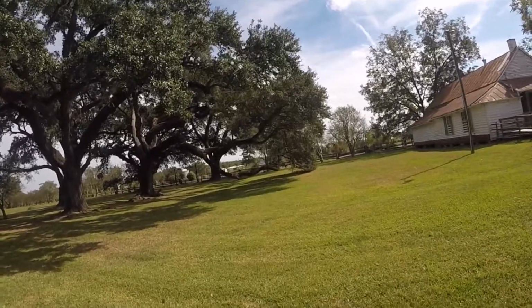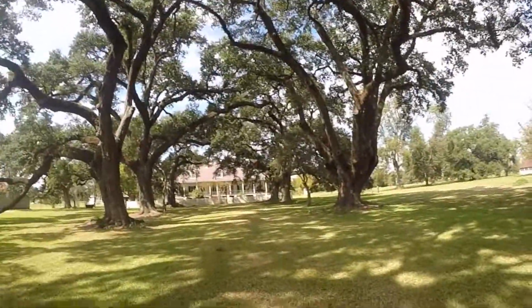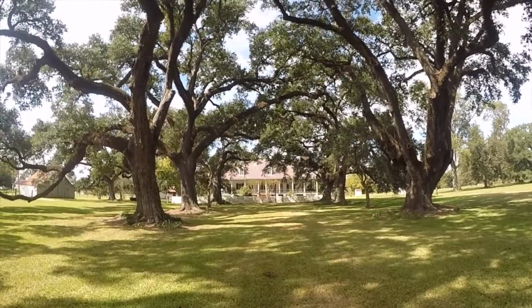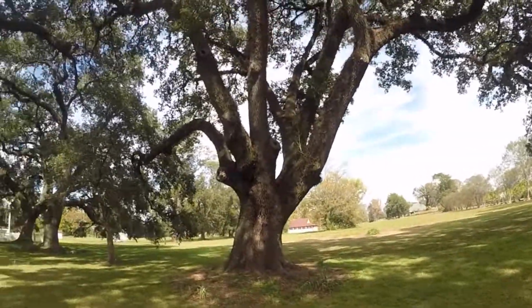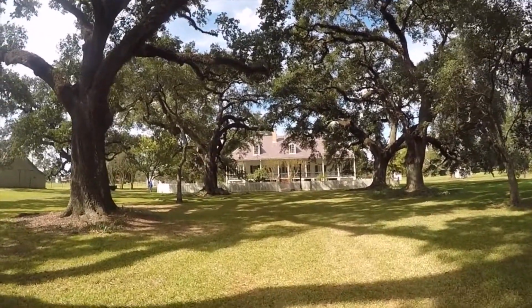There's the entrance right there, that gate. Oh, that's why I want to go down. I wonder if I can. This is what I came here for. Original trees and plantation, everything about it is just original. And then behind me is the entrance. It says Oakland 1821. Cool. That's the little general store. That's a cook place or something. This is where you can drive your carriage and horses right up to the main house.